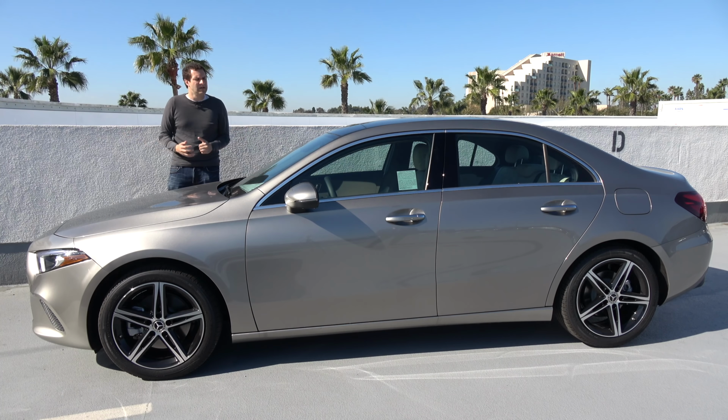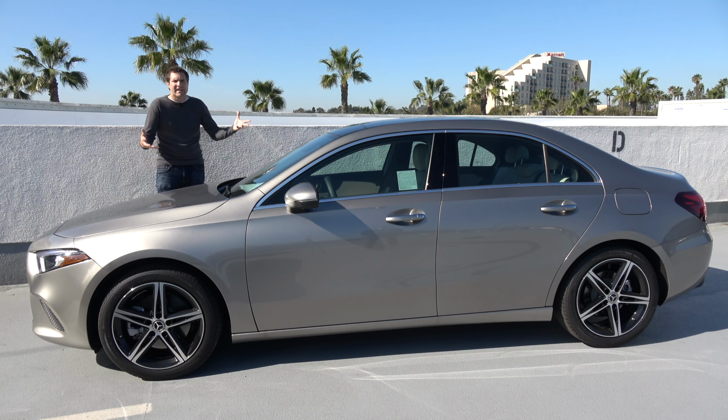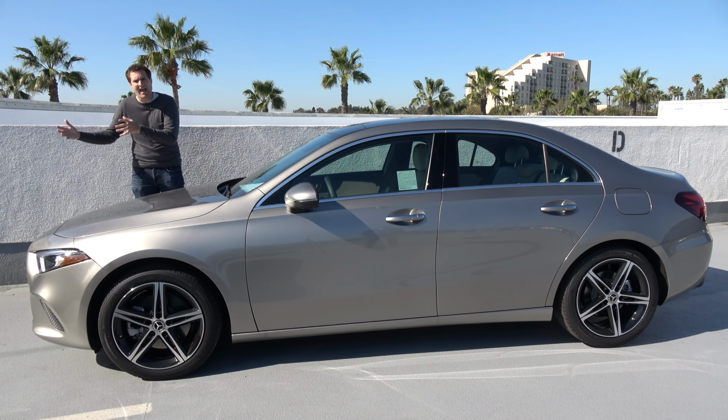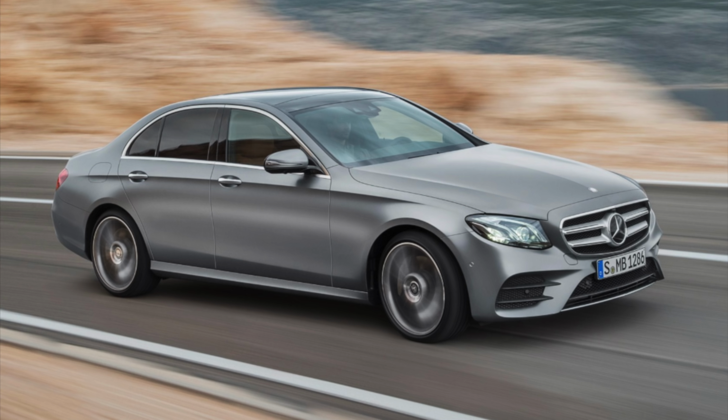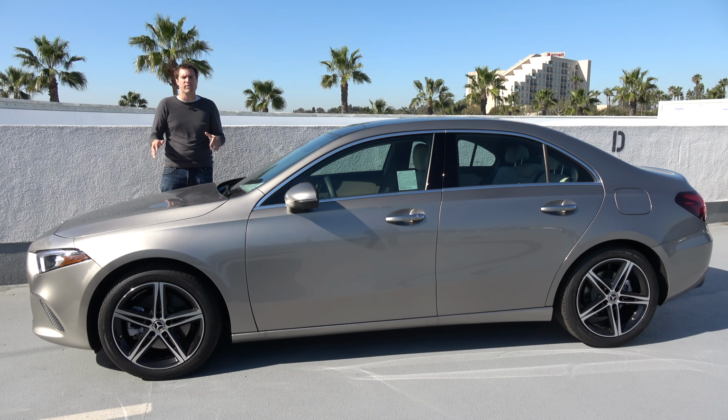Why have both? I think the theory here is the CLA is supposed to be the cool, swoopy, coupe-looking model compared to the more regular A-Class, sort of like how the CLS is compared to the E-Class. The CLA also starts with around 20 horsepower more than the A-Class.